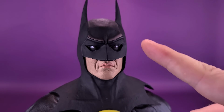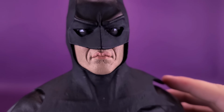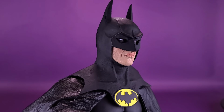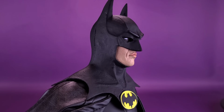If you can overlook the fact he has these little pock marks on the sides of his face, it's kind of right here, and right here. But again, if you see it from a distance, it is a really nice looking head sculpt. It was good then, and it's just as good now. It very much still looks like the '89 Batman design.